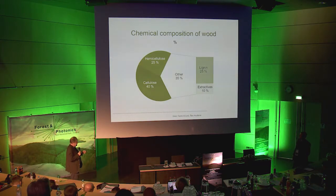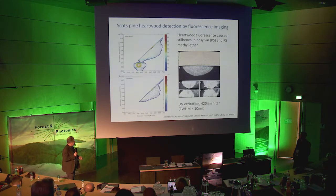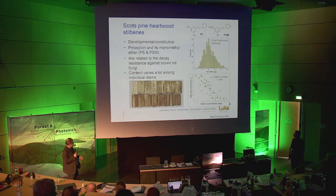Now, chemistry is involved, and if you look at the extractives in wood, it says 10%, often it says 5%, but those are most interesting for doing any kind of imaging. And this is a classic example already a couple of years ago from UEF, Keinänen and others did stilbene imaging, where you can actually then have the heartwood detection based on those compounds. And this is important, a slide by Arni Harju, because it's a good wood quality trait, decay resistance, and the stilbenes will actually correlate with those.